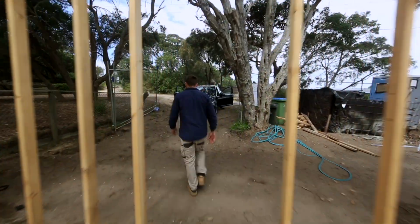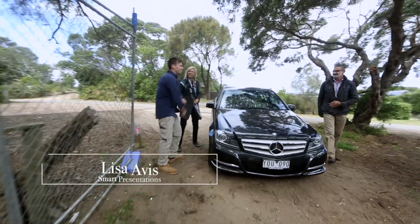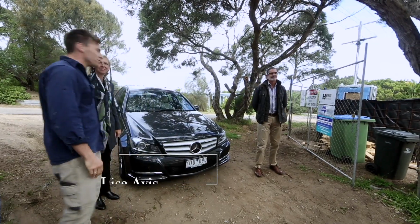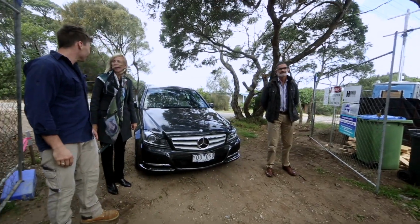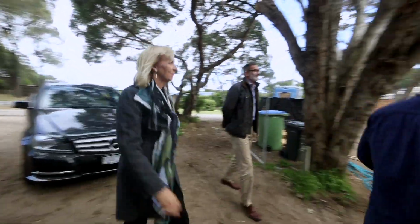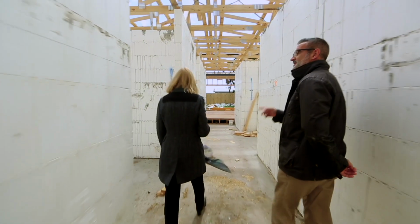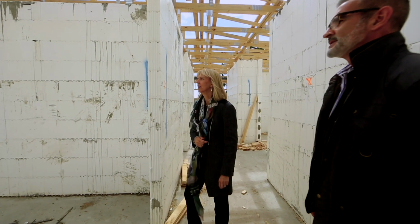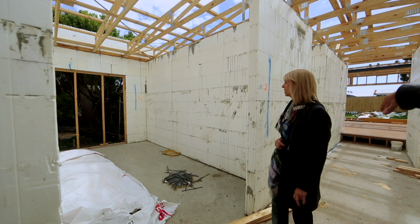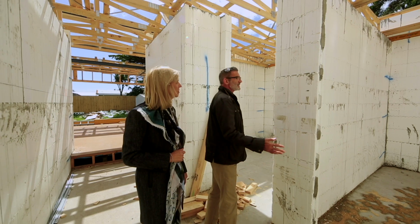And first to inspect our hard work were our property stylists Lisa and Neil, who were here to start the process of sourcing the furnishings for the home. Incredible. It's actually much bigger than I was expecting, I must say. I told you that. Why don't you take a look around? Thank you. With Lisa's background in real estate and Neil's expertise in retail merchandising, their experience in the art of property styling was important to help us find and select the right furniture, accessories, textiles and decorations.